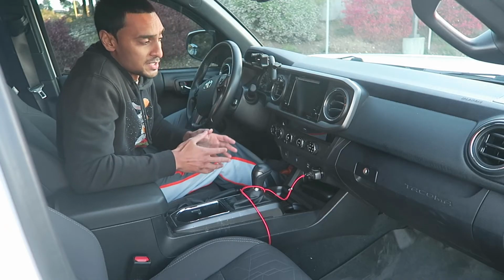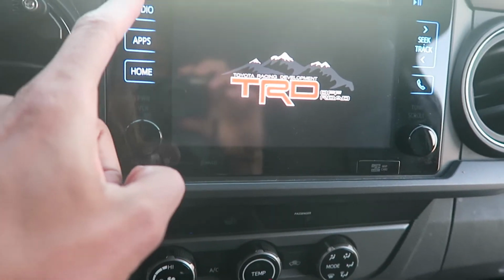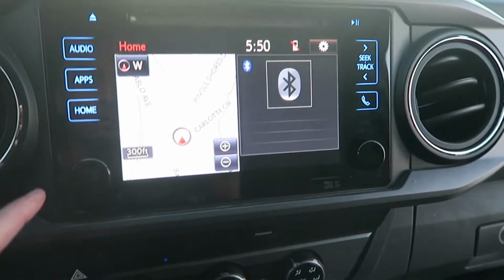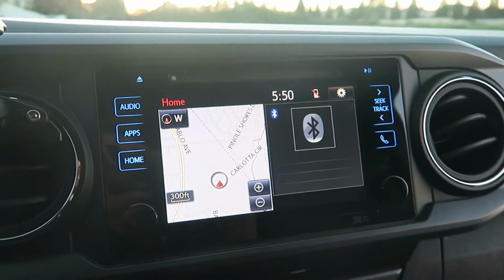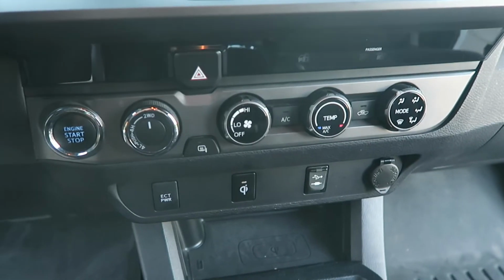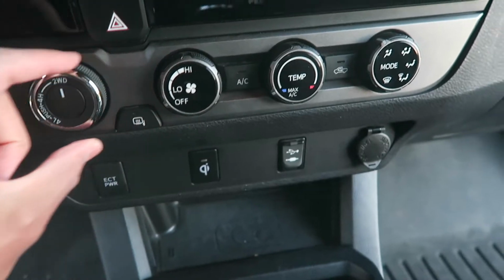Now the nice thing about this vehicle is the simplicity. You've got a touchscreen 7-inch head unit here. Very simple and easy to use, nothing complicated like what you'll find in the Lexus versions. I wish Lexus would just adopt this Toyota head unit. Other than that, it's pretty simple up here with your temperature controls. You've just got simple knobs that are very easy and friendly to use.